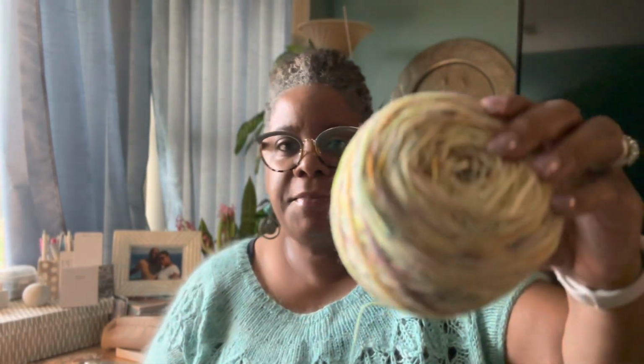And this is knit on a US 8 using a sport weight to fingering weight yarn. So it's knit at a very loose gauge. And the yarn that I'm using for this sweater is by Miss Babs.